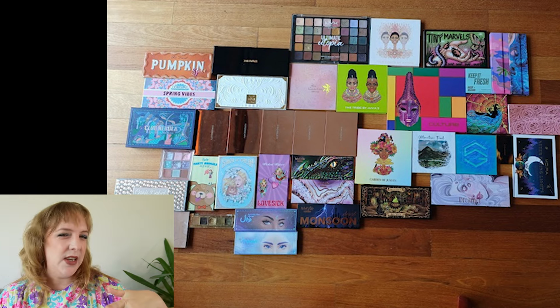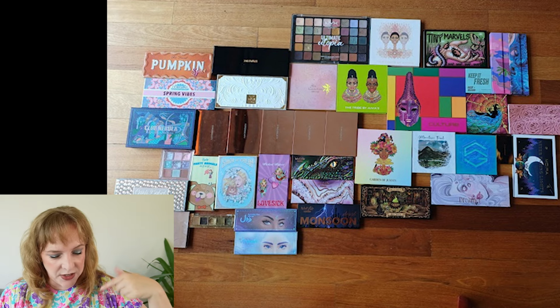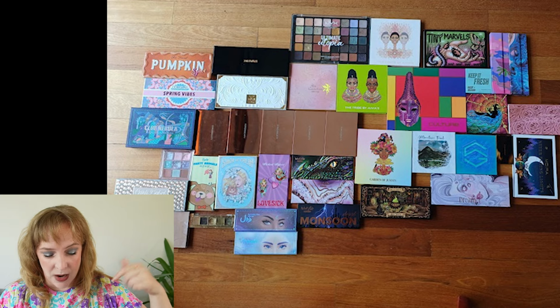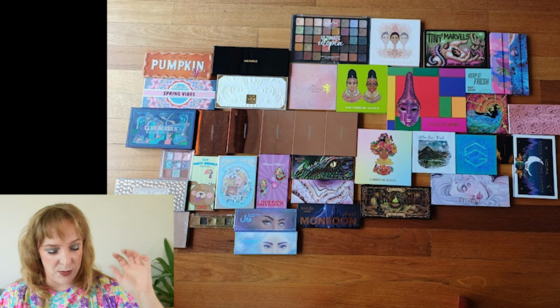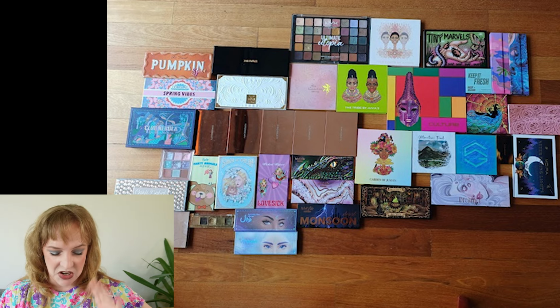You also seem to have the NYX palette. That wasn't my favorite. I just didn't love the quality. And I do also love that, for instance, in that Carly Bible palette, we can see how much you love that, because there are some really true dips there as well. Love to see a well-used collection.